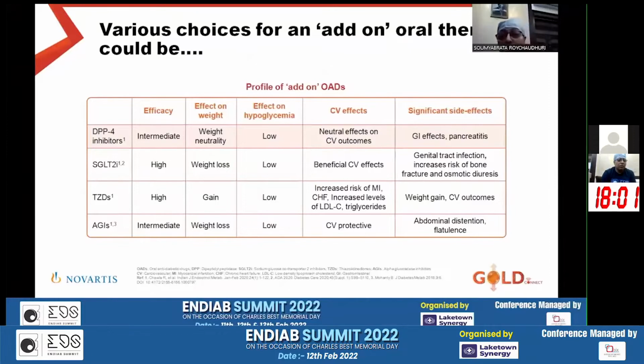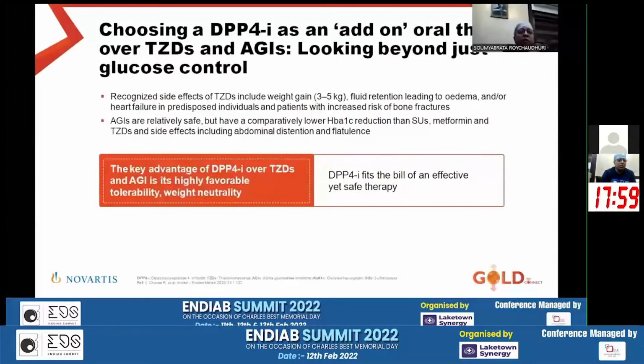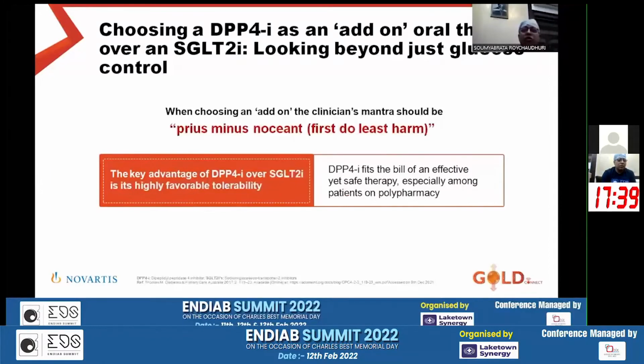Now let's see a comparison between them. If you look at DPP-4 inhibitor as an add-on oral therapy over TZDs and AGIs, we would see the key advantage over TZDs and AGIs is the highly favorable tolerability and weight neutrality. So DPP-4 inhibitors here fit the bill of an effective yet safe therapy. When choosing an add-on, the clinician's mantra should be primum non nocere, which means first do least harm.